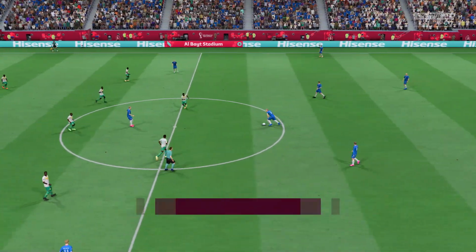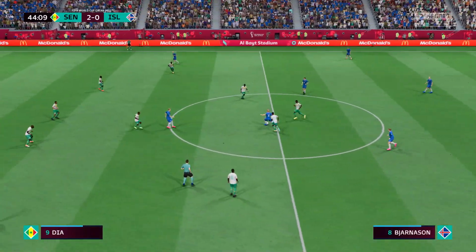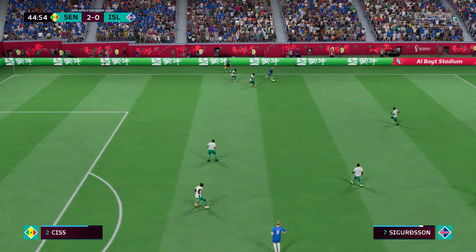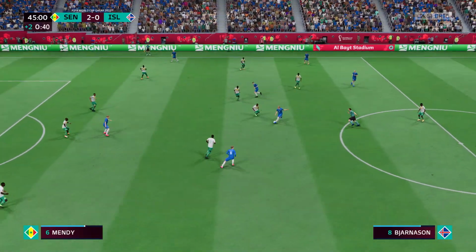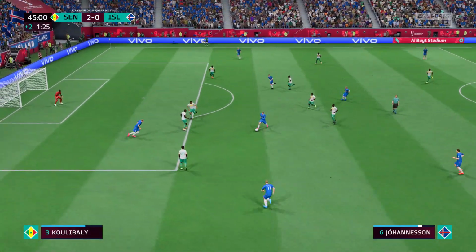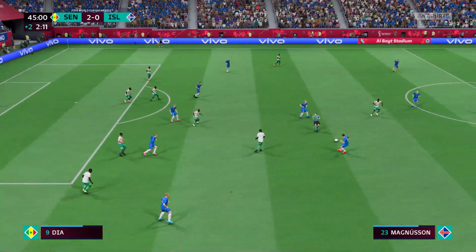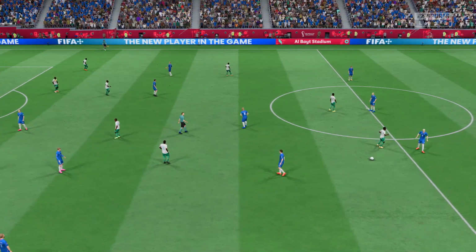The ball rolling again. 2-0 the score. Not showing good vision. Birkir Bjarnason. Now what can they do from here? Just the challenge that was required. That is that for the first half here.